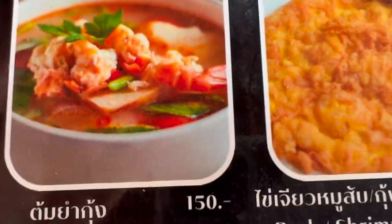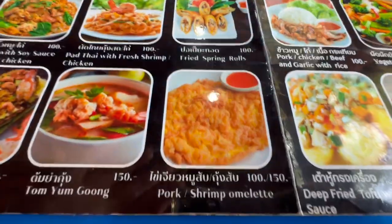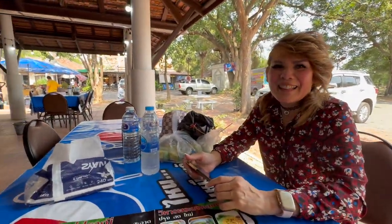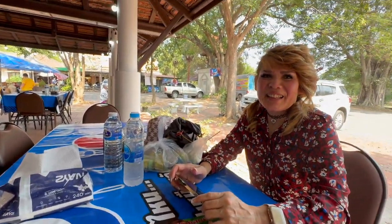100 baht for that. So that's 350 baht. Look at that. I did maths. So nice. We'll show you the food once it comes. So to wrap it up.